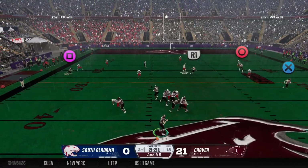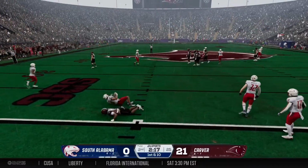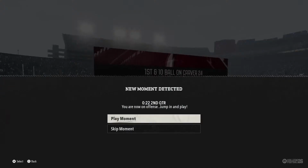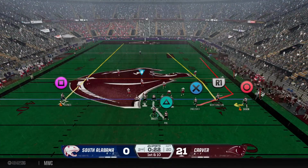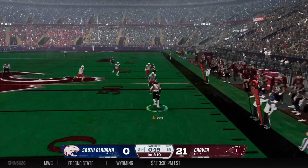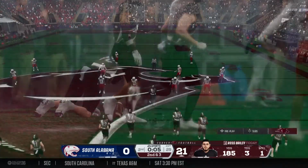Dropping back, it's Bailey. Now he's going to break the pocket. Bought a little time, lets it go. Into double coverage, and they made him pay. They'll start this drive going to the air. It's complete on the right side. He's brought down quickly. Minimal gain there, still a bit short of the first down.